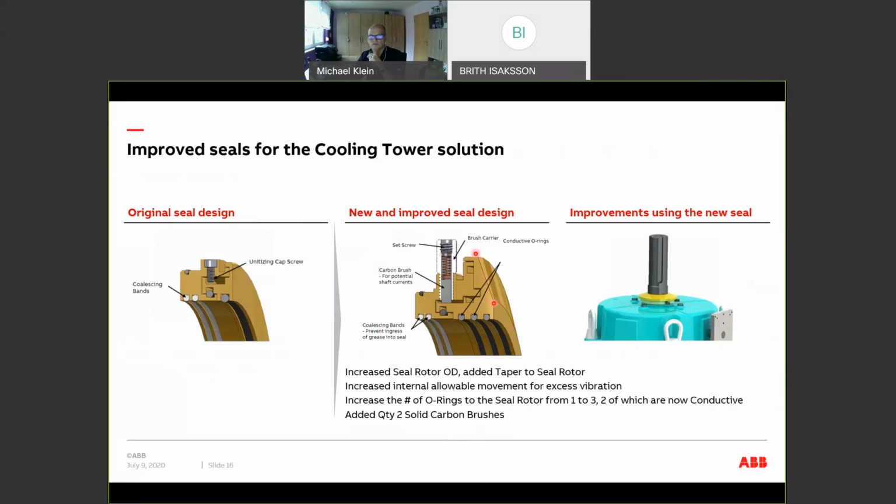This is the top side of the seal. It's a much wider seal now. It was a very small one, and it was flat. Now it's a little bit tapered so that the water can run to the outside. It drips off. We have a shaft grounding brush included now in the seal. So all the motors will have a shaft grounding. There you see it. This is how it is installed afterwards.